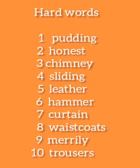Number 1, pudding. Number 2, honest. Number 3, chimney. Number 4, sliding. Number 5, leather. Number 6, hammer. Number 7, curtain.